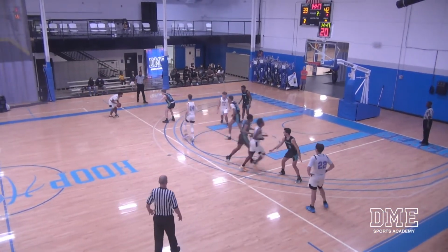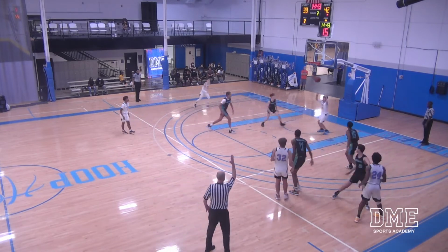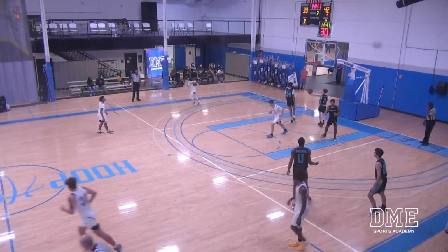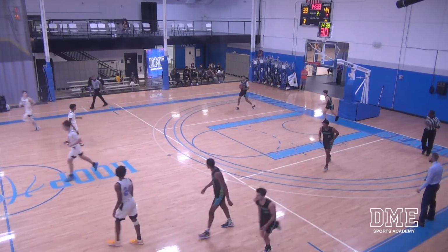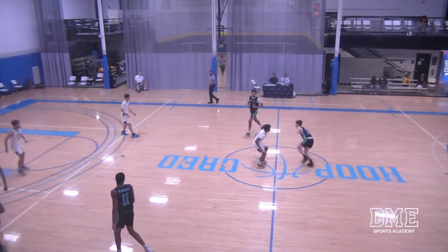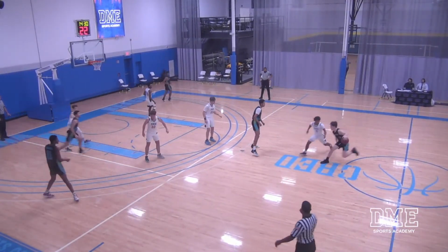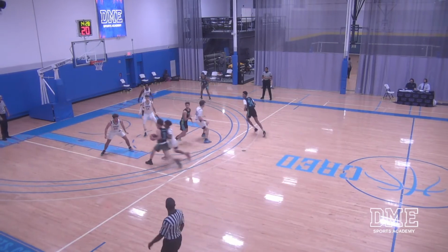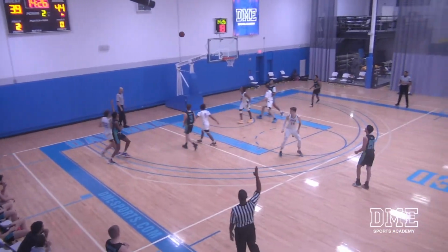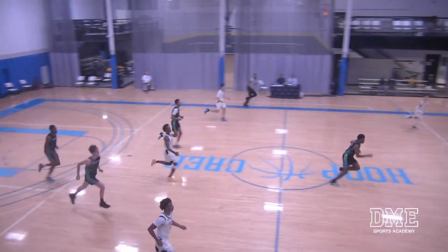And Danichi on the wing uses the Brandon screen to Logan. Logan's open. Nice pass. He decides to pass it, and Logan Momir is a perfect fit for this team because he can pass, dribble, shoot, and rebound. I love him. He's very versatile, and on any given night, I think he should be on triple-double watch. I love him as a player. He's such a great player for this team.